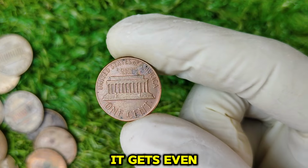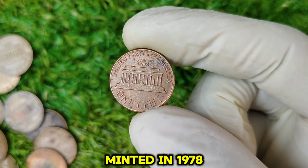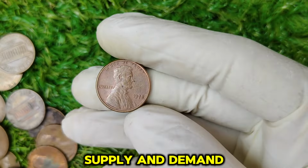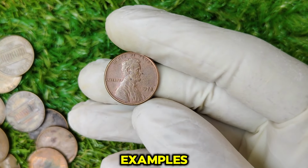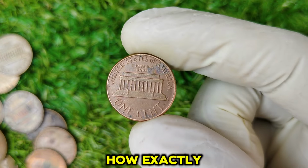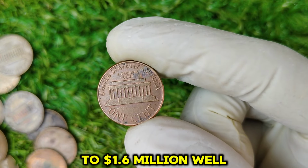Now, here's where it gets even more interesting. Out of the millions of pennies minted in 1978, only a few have been found in this perfect condition. And as any coin collector knows, the law of supply and demand rules everything. Since there are so few flawless examples, collectors are willing to pay top dollar, no, scratch that, top millions for one. So how exactly did this coin go from a face value of just 1 cent to $1.6 million?